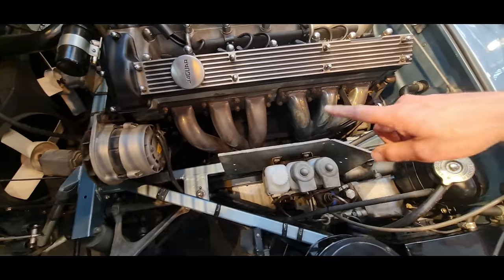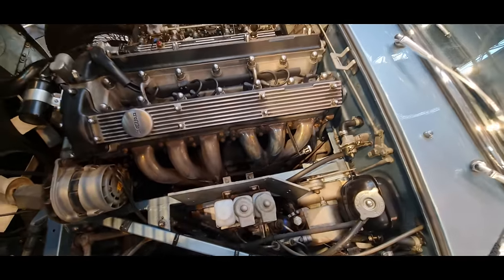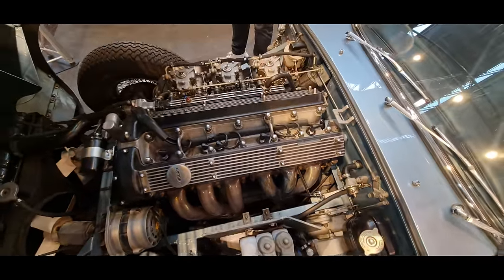3-to-1 headers, that's kind of an upgrade, I would say. Yeah, with the Webers as well. About that.